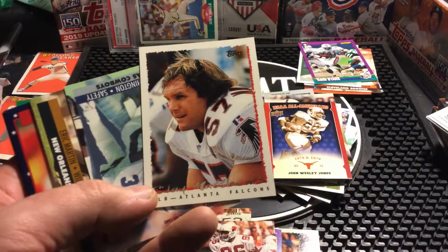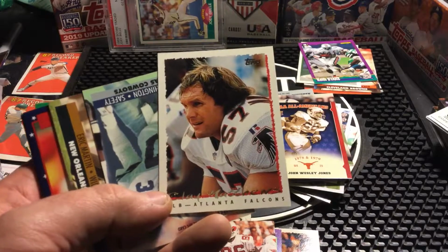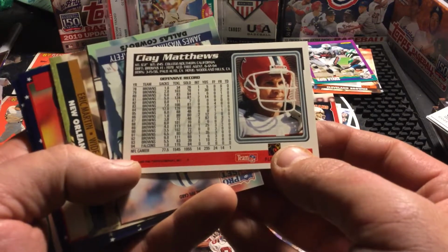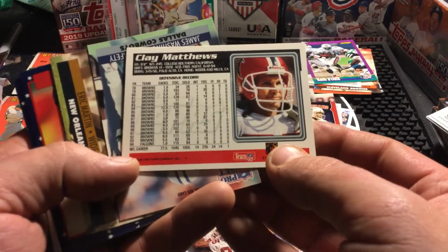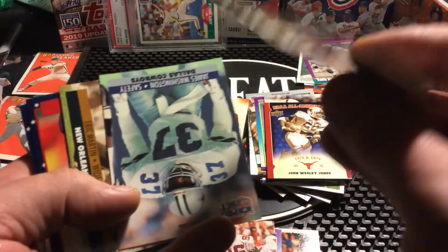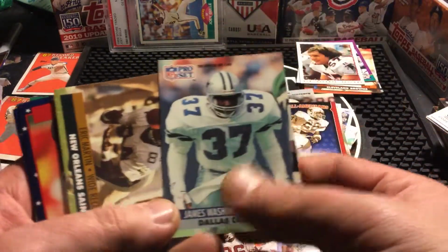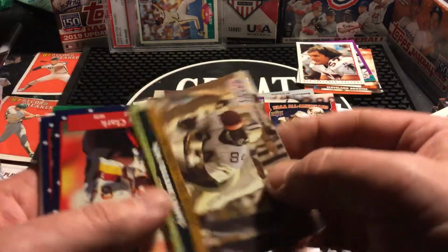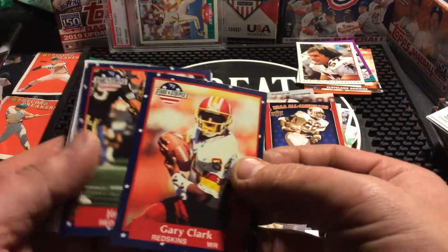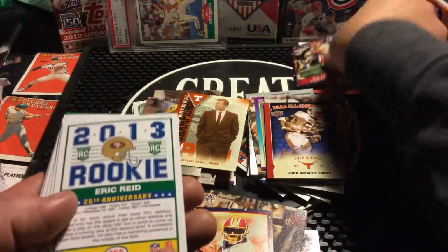Well, it is Clay Matthews. But it is Clay Matthews in an Atlanta Falcons uniform. And that is a crying shame. Look at this career, man. 78 through 93 Cleveland Browns. 1994 Atlanta Falcons. I'll penny sleeve it just out of respect to Clay, but that hurts. James Washington. Eric Martin. What the hell are these? 91 Stars and Stripes. Gary Clark. Jim Lachey. He's a Buckeye.